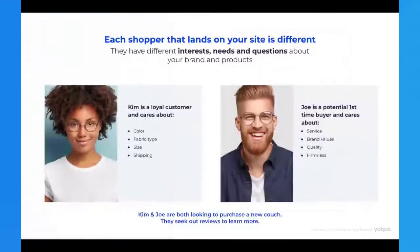And you know, it's not only about collecting, but it's about displaying. I think everyone could agree that everyone is seeking different opportunities or different questions and answers or needs when they're on their site. I wanted to give you two examples. To take a step back, they're both looking for couches. On the left, this individual, Kim, is looking for color, fabric, size, shipping, you name it. Joe cares more about service, brand values, quality.